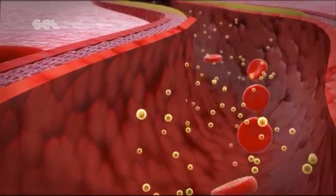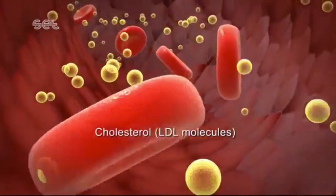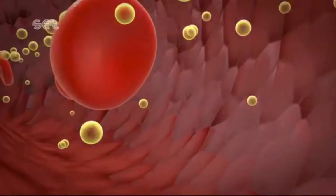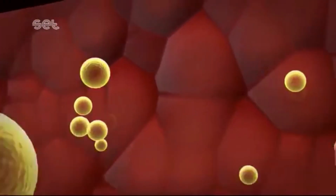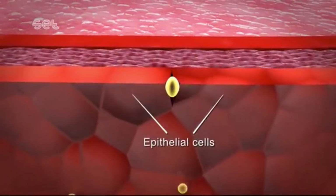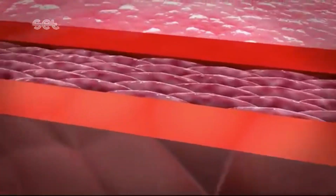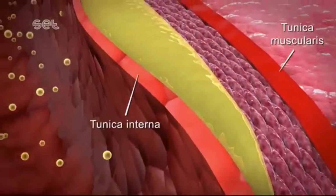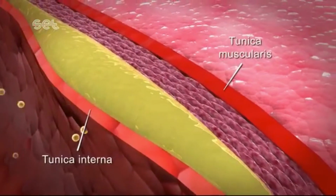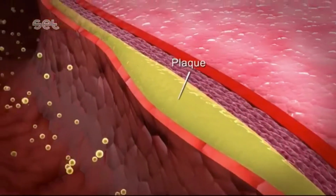When cholesterol, found as LDL molecule in the blood, is carried at high levels for a long time, these cholesterol molecules precipitate on the artery's surface. Then it leaks through the gaps of the epithelial cells. They form a deposit in between the tunica interna and the tunica muscularis layers. This fatty deposit is called plaque.